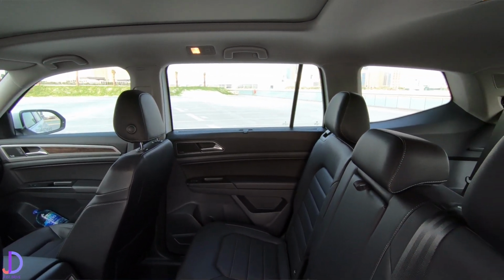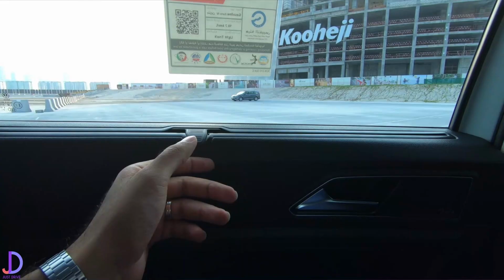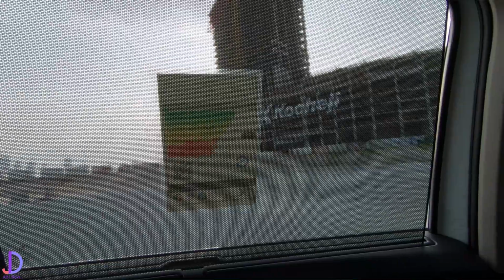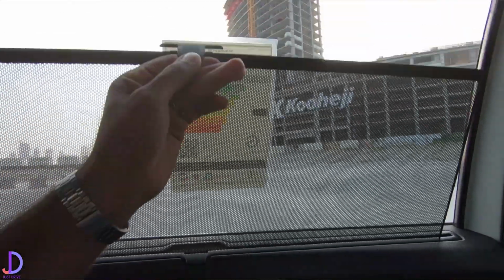Interior-wise, it's faultless. Exactly. It's complete German engineering. Everything feels solid, everything's put together well. I can't see anything unraveling or coming apart easily. There are no rattles in the car. This is really, really good. This is the top of the range model. Exactly. It's got so much stuff.